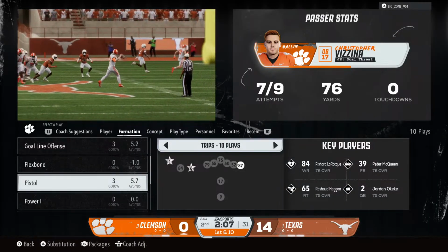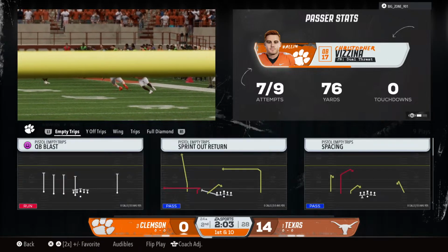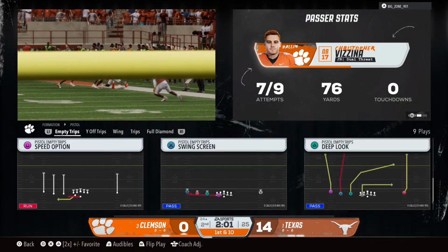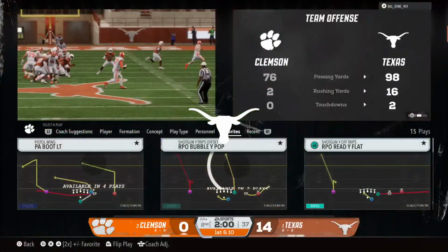Well, this is why running the football is so important. You run the ball, and then you go play action. It affects the eyes of the safeties and the linebackers and frees up some space for the tight end to be able to pick up a nice gain.